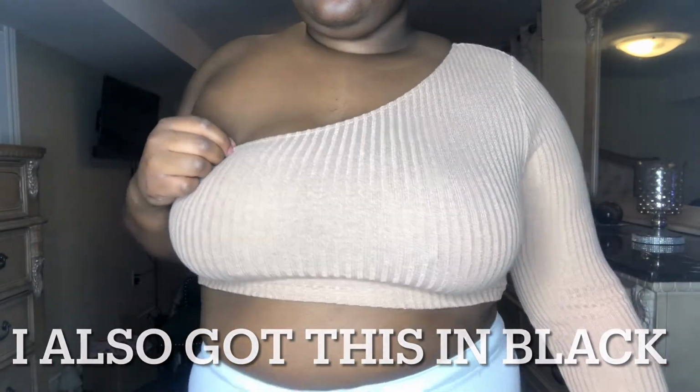So with this shirt, if you're planning on wearing a bra with it, I would recommend to size up, or if you have big boobs, I would recommend to size up probably 2 times, because when I had my bra on with it, underneath, the bottom part of my bra was showing, and I didn't really like that. So that's why in the clip you see me wearing it without a bra, because I felt like it looked better without the bra. But if you guys want to wear it with a bra, you definitely have to size up about 2 times, depending on how big your breasts are.